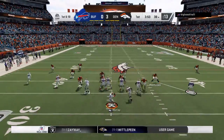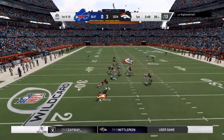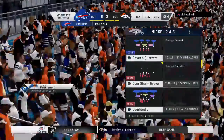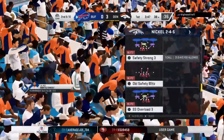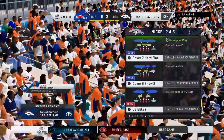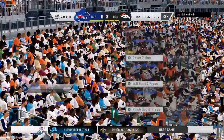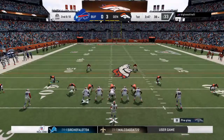On 1st and 10, here's Murray. And they will not get the connection there. It's incomplete. Yeah, that one sailed on him. You've got to make sure you give your receiver a chance to come down inbounds because they are very gifted. They'll make the circus catches, but if they make them out of bounds, that does you no good.